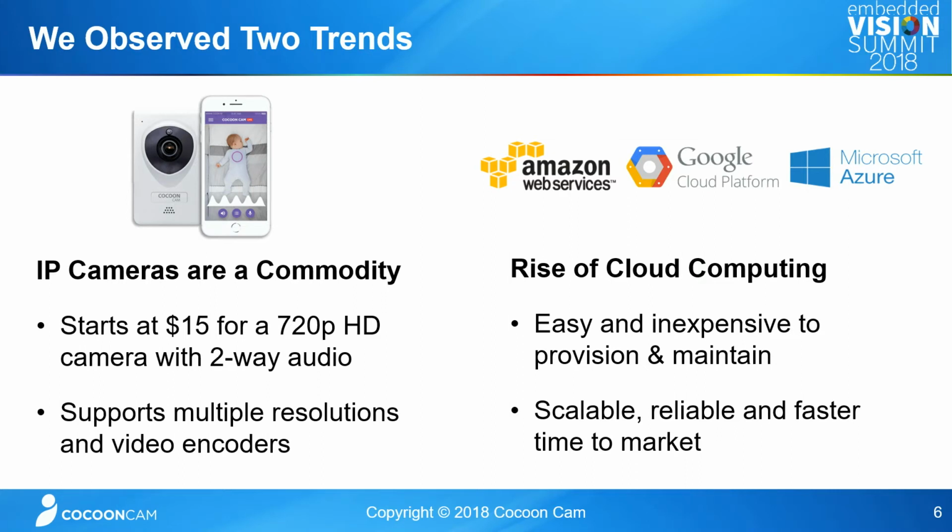First thing is, initially we started building hardware. And then a lot of things changed when we actually went to 2016 CES. When we went to the IoT and camera pavilion, if you've been there, you know that there are hundreds of camera manufacturers there.